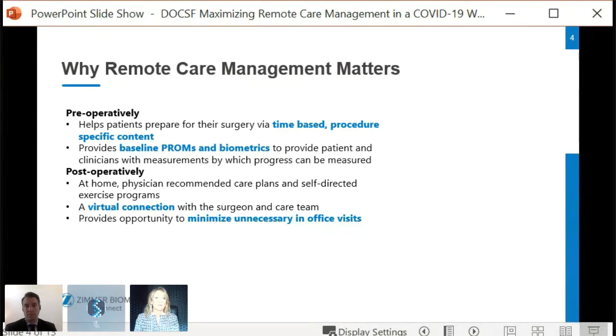And while these patients are social distancing during recovery, they can have access to the care team through a virtual connection, literally at their fingertips through digital care tools. If there's visibility into the patient's recovery, it provides the opportunity for clinicians to select which patients need to come into the office and which patients can stay home. And that allows the surgeon to maximize their schedule and provide flexibility for the patients.